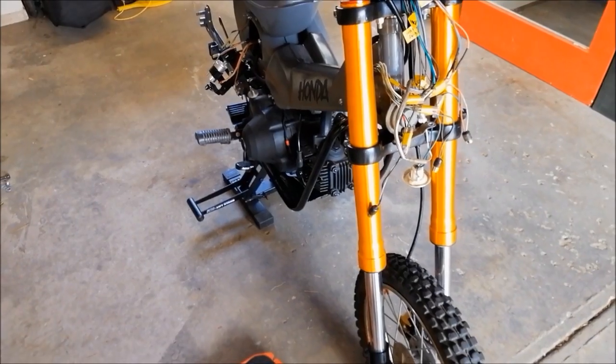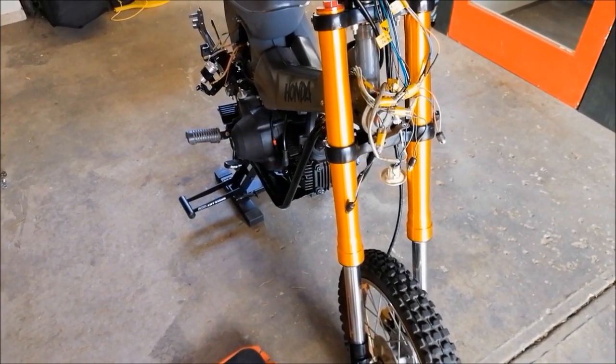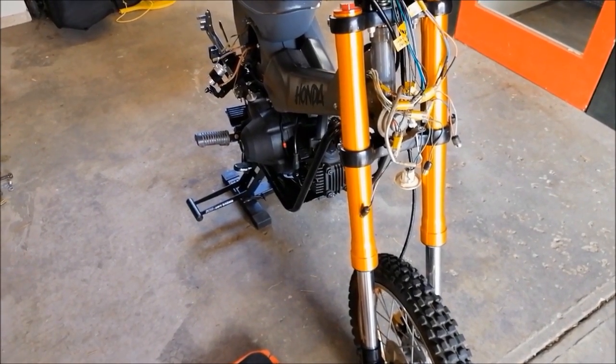So the CR152 throttle cable can actually be modified to fit a CT90, so that's handy. But guys, that's about as far as I've gotten off camera with you guys. I'll show you what's next for today.